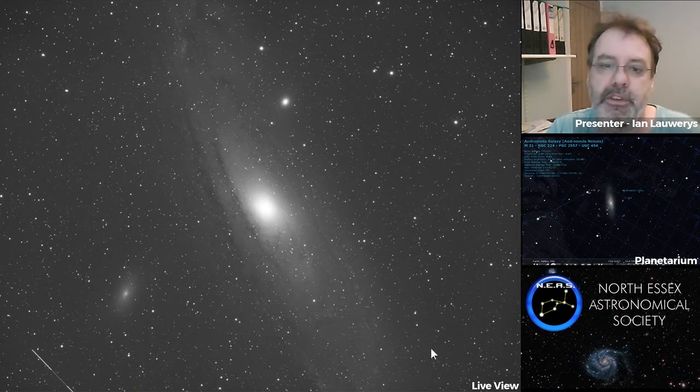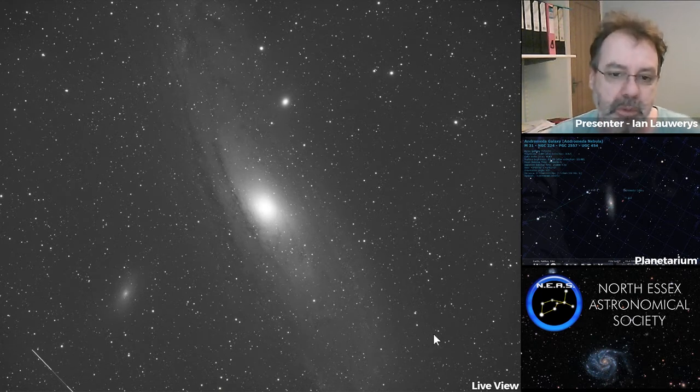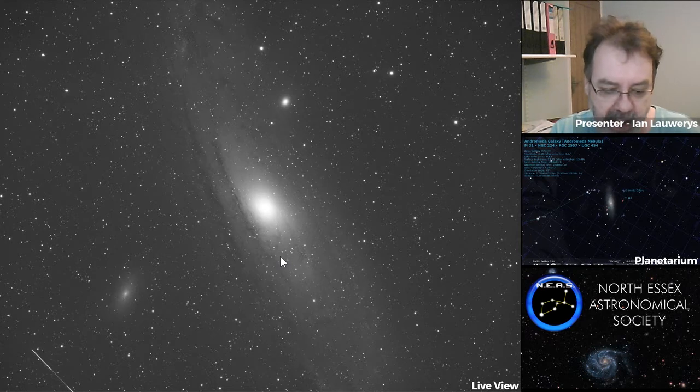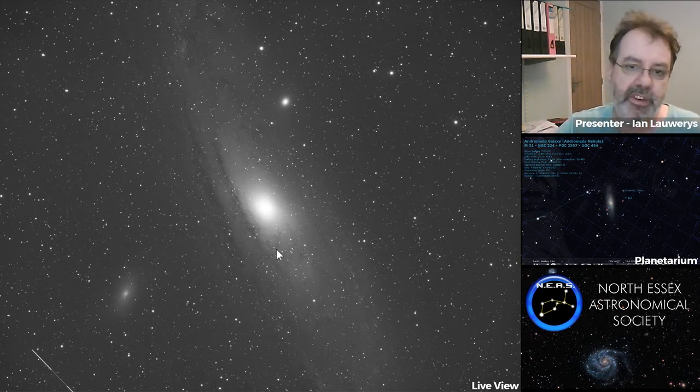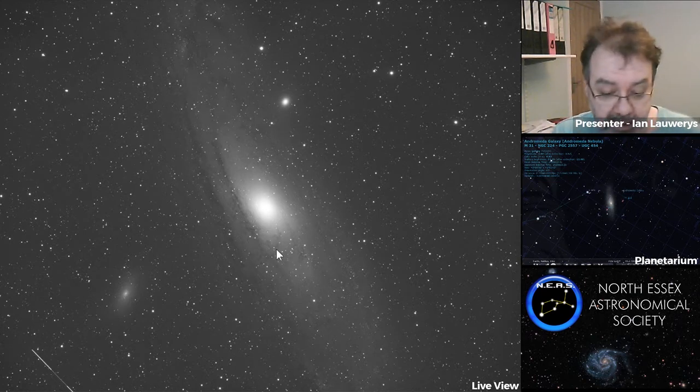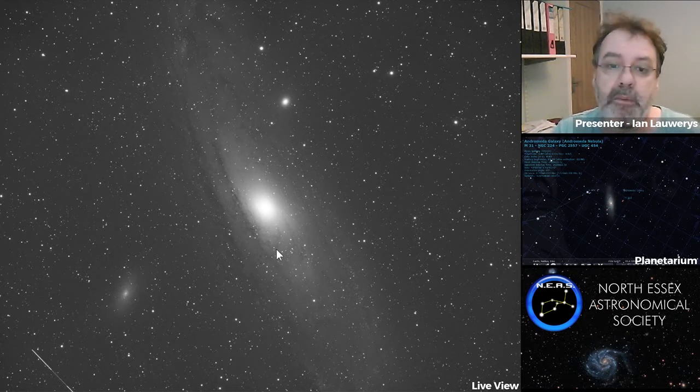So Andromeda was the first object that was conclusively proved to be outside the Milky Way. Now, back in 1908, a lady called Henrietta Swan Leavitt discovered a particular type of star called a Cepheid variable. Now, as the name suggests, these stars vary in brightness over time. So variable stars get brighter and dimmer over time for various different reasons, but the Cepheid variables have a particular property, which is that how bright they are and how long they take to vary from their maximum brightness to their minimum brightness are linked.